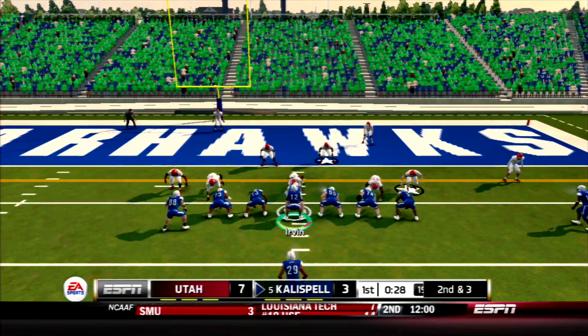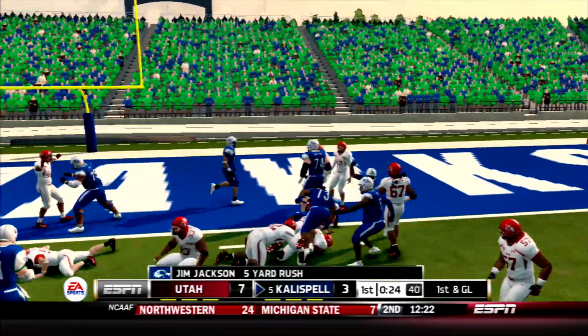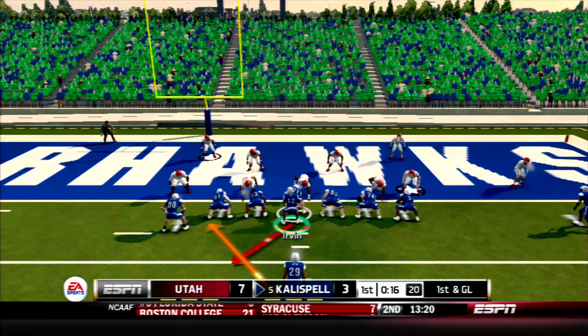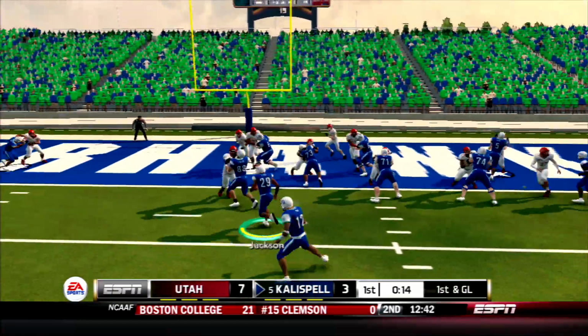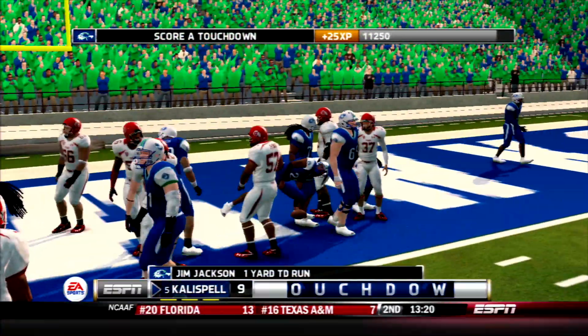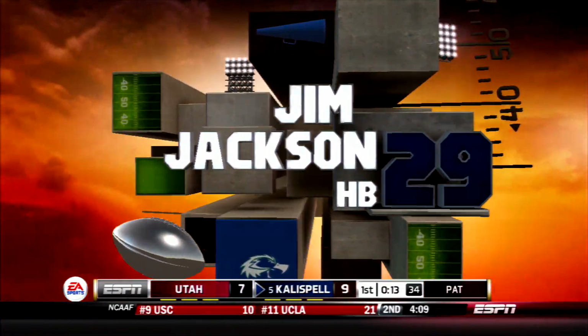Kalispell closing in on the end zone. Jim Jackson now in, straight up the middle. He has the first down, but Utah keeps him out of the end zone. It's now goal to go. Again, two tight ends. Kalispell running, and Jackson is into the end zone. Touchdown Warhawks, they've taken their first lead today.